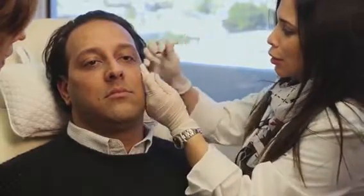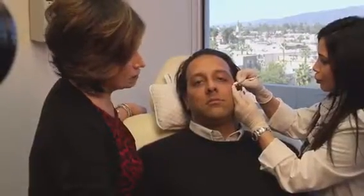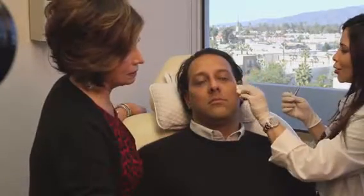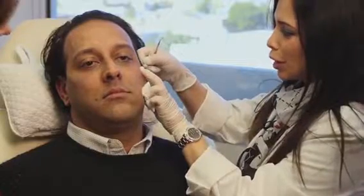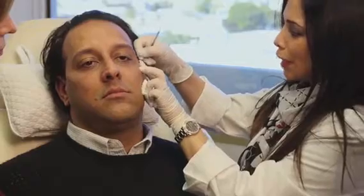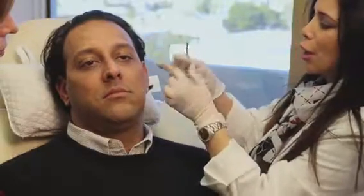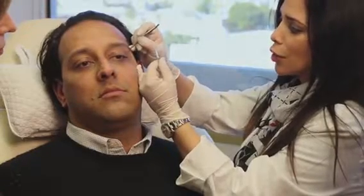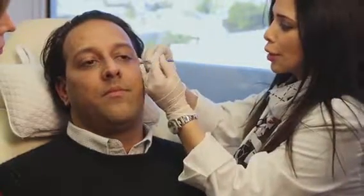Right. Now, let me ask you something. Would it help in any way for the patient to take arnica or anything like that prior to? That's a great point. For people who are more likely to bruise, especially in areas like if we were treating his under eyes or lips, it's very important that not only do you not take things that thin out the blood like vitamin E and ginkgo and fish oil and alcohol and ibuprofen, but that you also take a little bit of arnica and you can just put it under the tongue. Sublingually. Exactly. A couple of days before the treatment and then continue after the treatment.